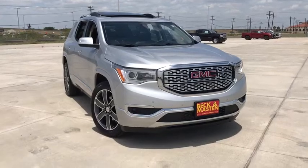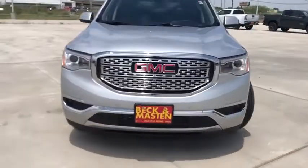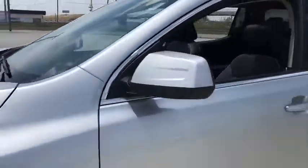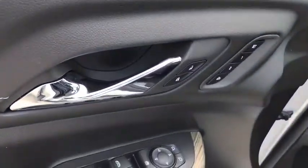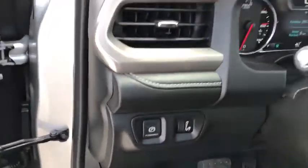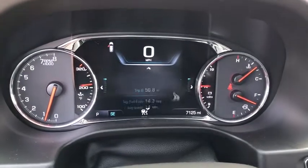Stop by and take a look at the 2019 GMC Acadia. The GMC Acadia is great capability coupled with exceptional safety, offering better highway fuel economy than any other passenger SUV, advanced technology, and thoughtful ergonomics. The Acadia is a premium utility that rejects compromise. This vehicle has less than 8,000 miles.